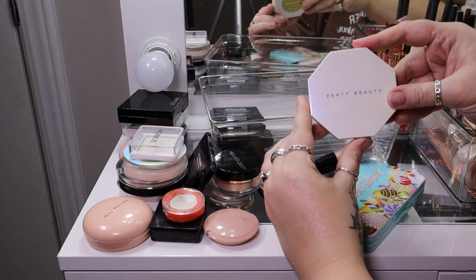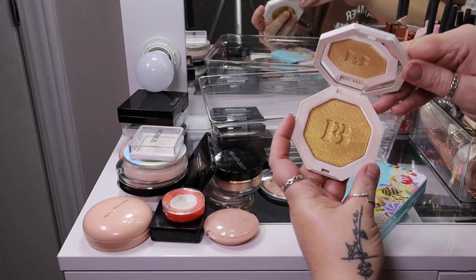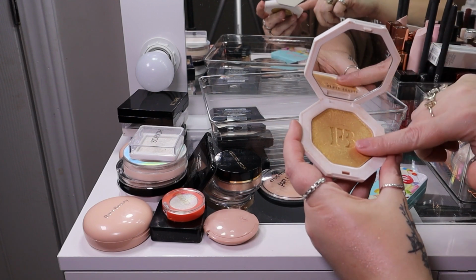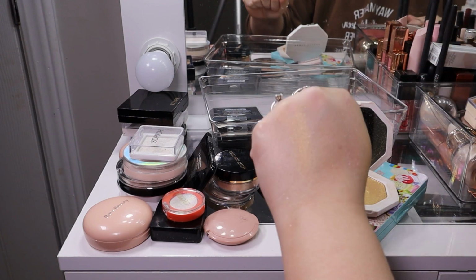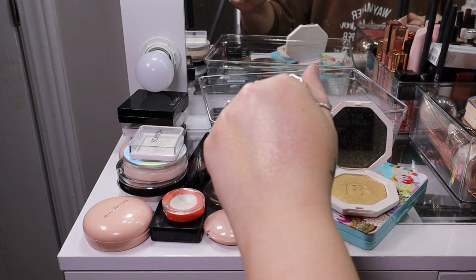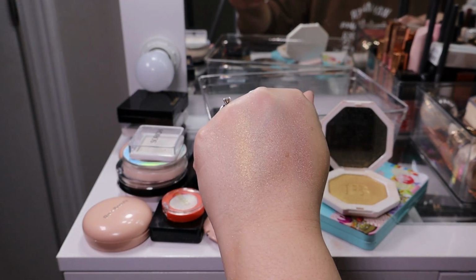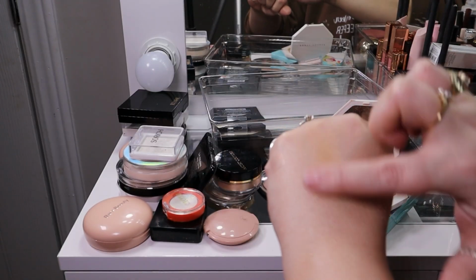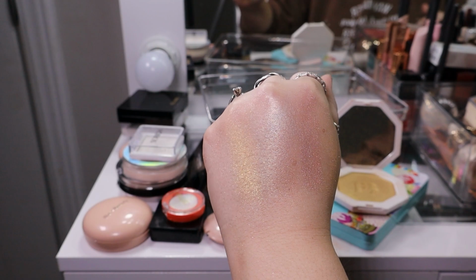Oh my gosh, this is my first Fenty Beauty highlighter. It's the Trophy Wife highlighter. She's golden, but again, for summertime, it looks beautiful because it has that really pretty gold shift, and I do love that. And plus it's Fenty, so I love Fenty, so we're not gonna get rid of her, we're gonna keep her.